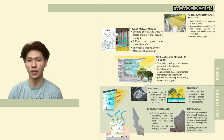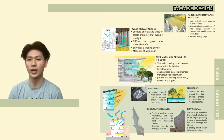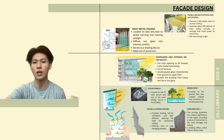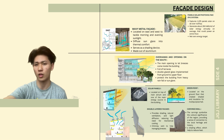The photovoltaic, or PV, solar panels in the JGJ Library contribute to the overall sustainability of the building by generating renewable energy and reducing the reliance on non-renewable sources, located on top of the atrium roof. The facade design is inspired by the traditional mashrabiya, which provides shading, natural ventilation, and light diffusion, reducing the need for mechanical cooling, and is made out of aluminium.